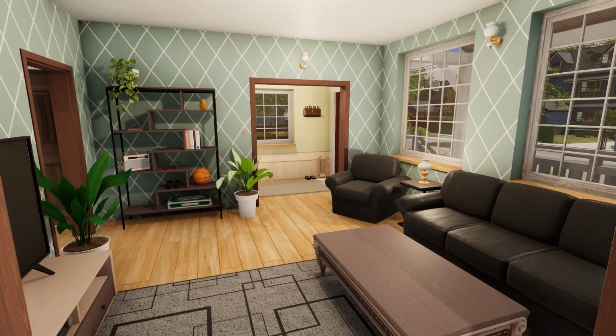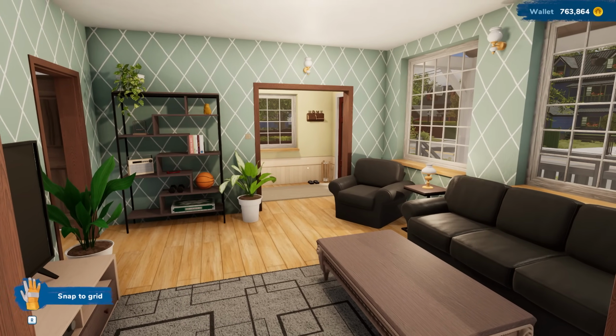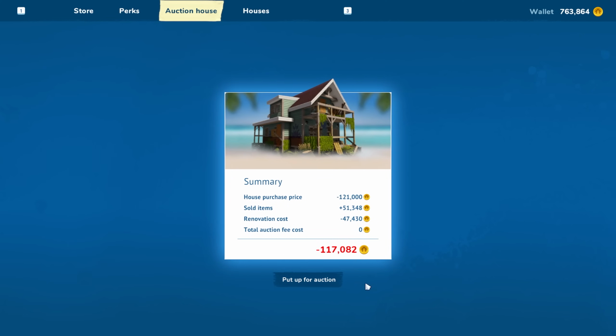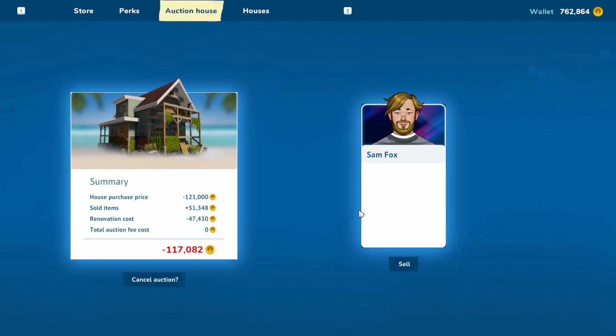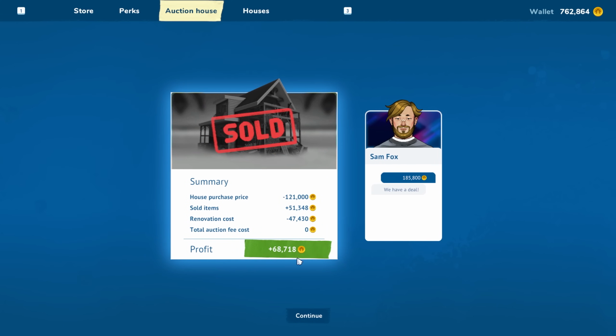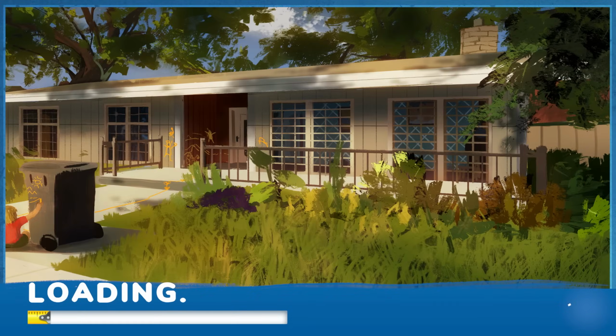Let's just take ourselves a little screenshot there. And let's put this thing up for auction and see what we can get for it. We didn't put a ton into this, 117,000 altogether. And looks like we're going to make a nice profit of about 70. So I'll take it.